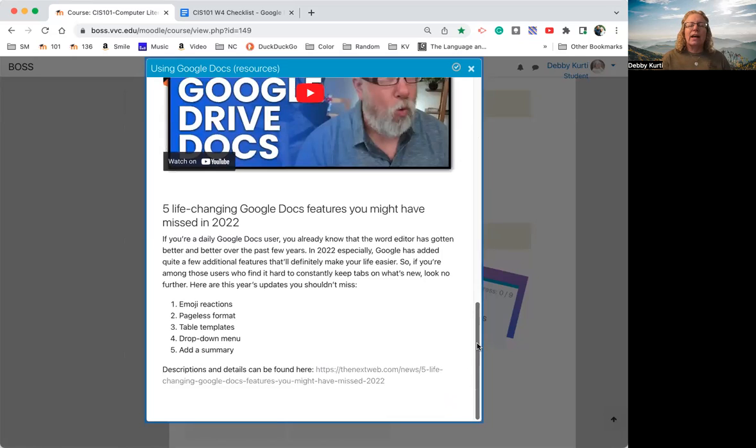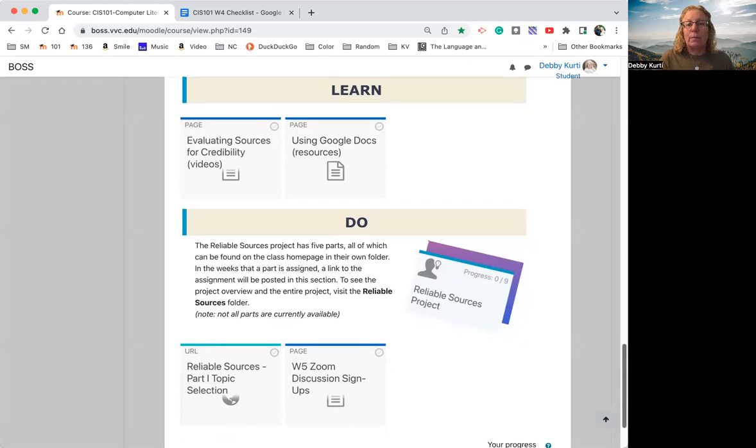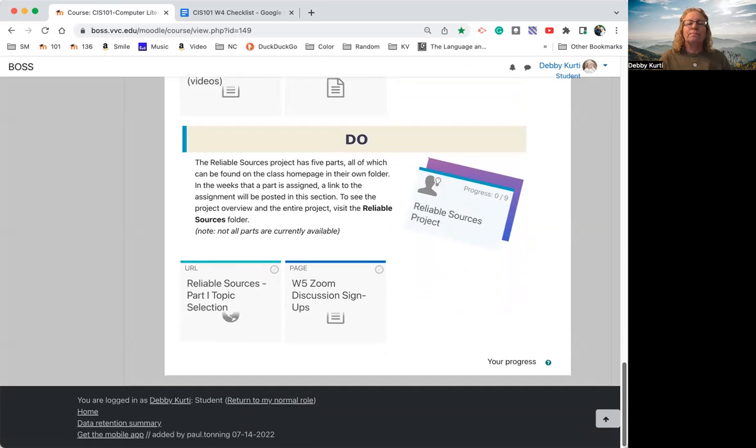And then finally, this last one is a little more current: 5 life-changing Google Doc features you might have missed in 2022. And I love all of these. I've been exploring with pageless format and drop-down menus, adding a summary, like all of these things I've been playing with. So this is the nuts and bolts, how to use Google Docs in ways you might not have thought about. So make sure you go through that.